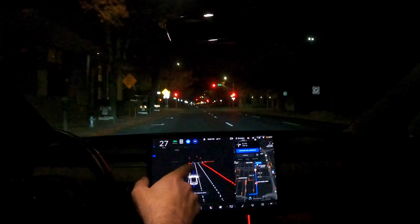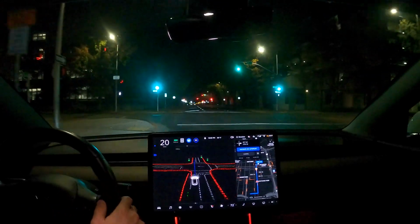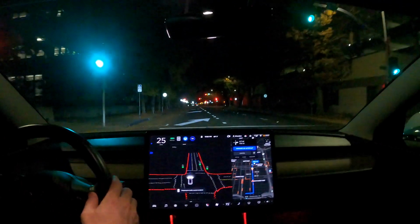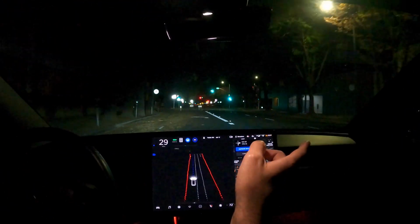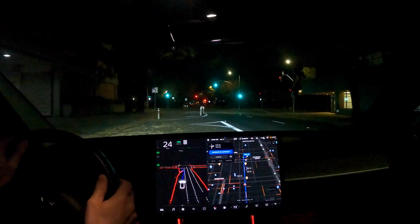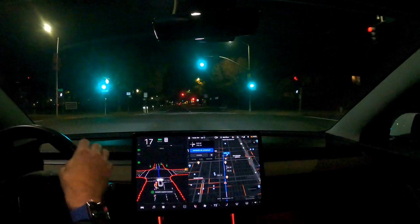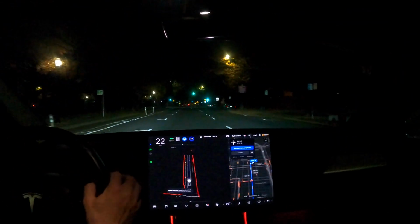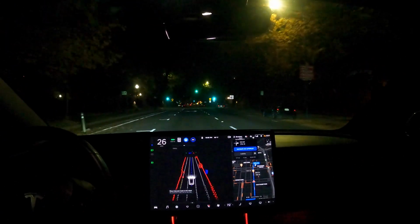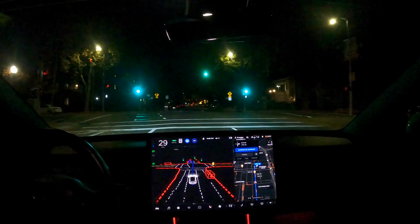So we should be moving over here because it's a merge. Oh, it's not merging. Not merging. Not good. That was definitely an intervention for sure.